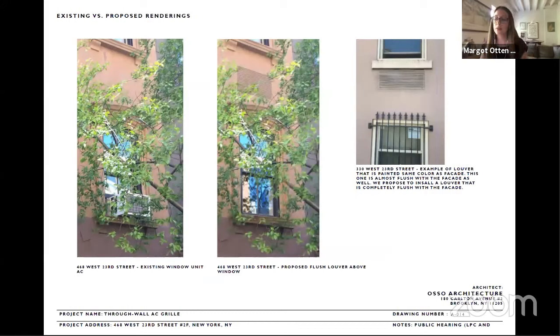So to summarize, we're proposing a grill that will be completely flush and level with the facade and painted to match the brownstone so as to blend in and disappear as much as possible. This will be a change that's easily reversible and would be a significant aesthetic improvement over the existing large white window unit that sticks out from the building.